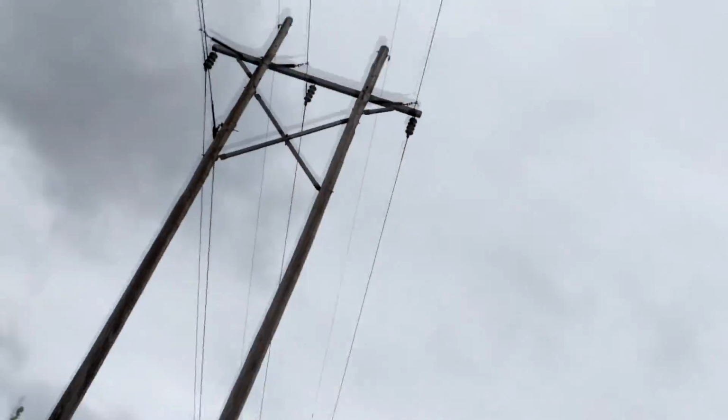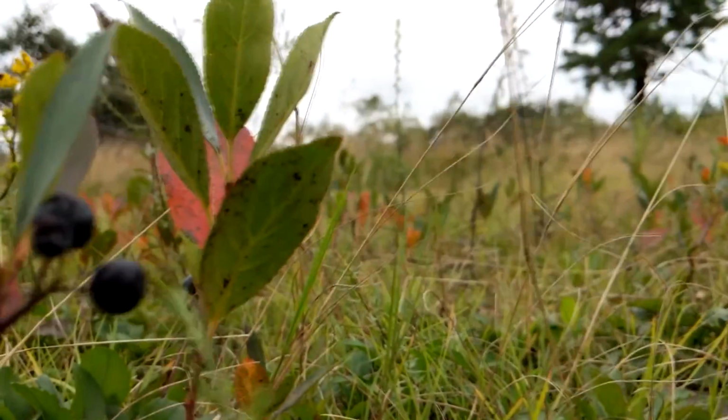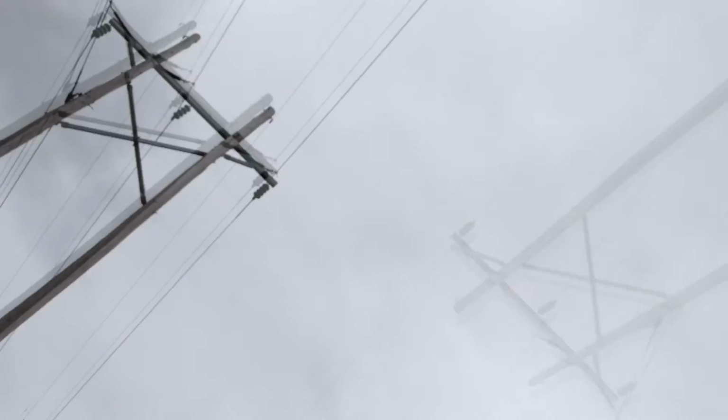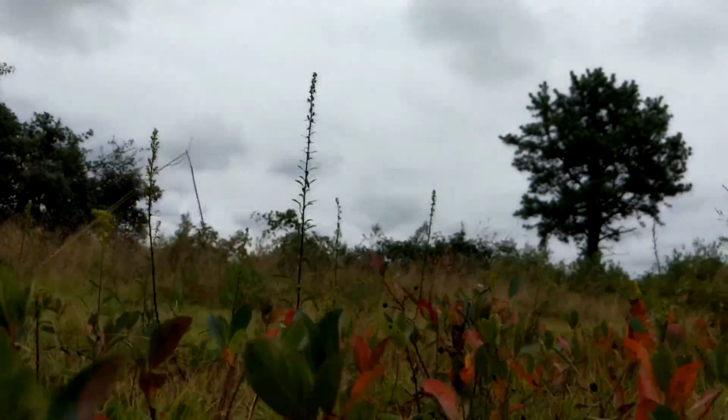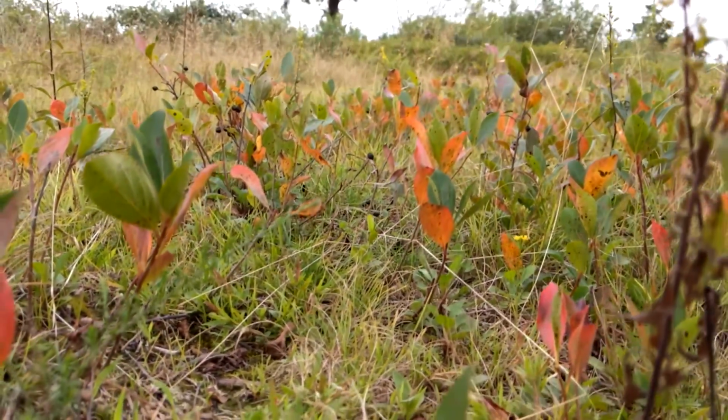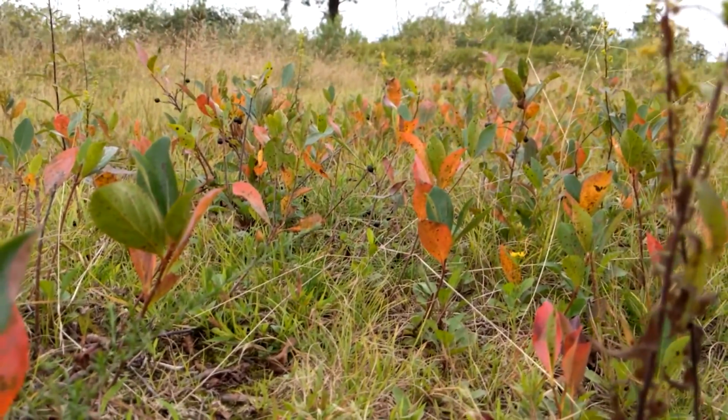Oh, look at this. Let's see if we can get those in the screen. Little tiny huckleberry plants. Do you see these? Look at these berries. I wouldn't eat them. They're all shriveled up. But look at the size of these things. Look at the size of the plant, and the size of the berries. They're all over.